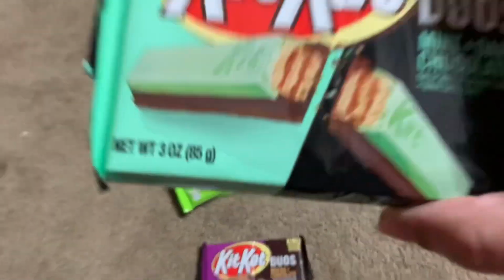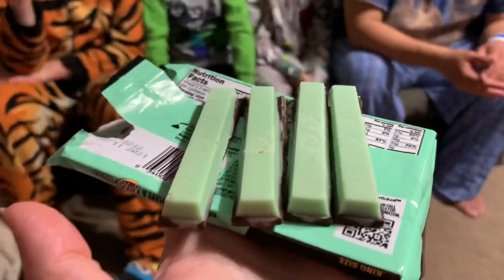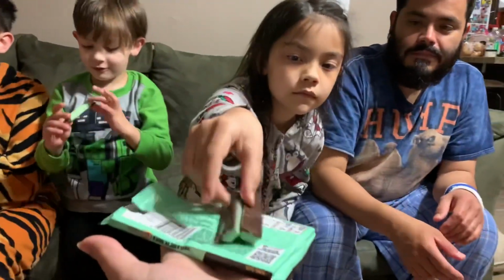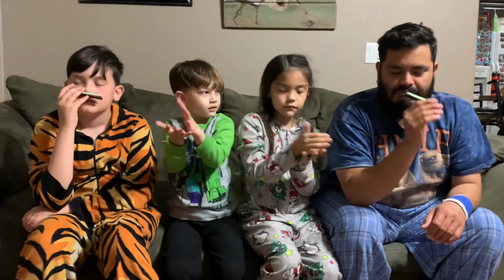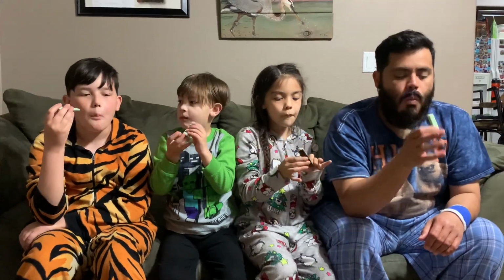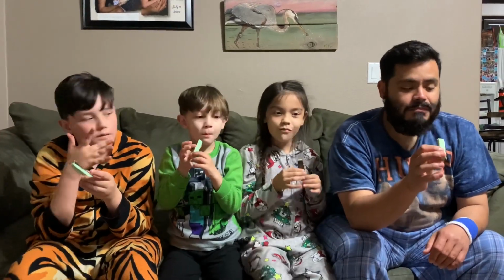Mint is our next option. Mint and dark chocolate Kit Kat. Okay, guys, don't let it melt in your fingers. We're gonna taste them in 3, 2, 1, go. I love mint. It's my favorite. Do we like mint Kit Kats?